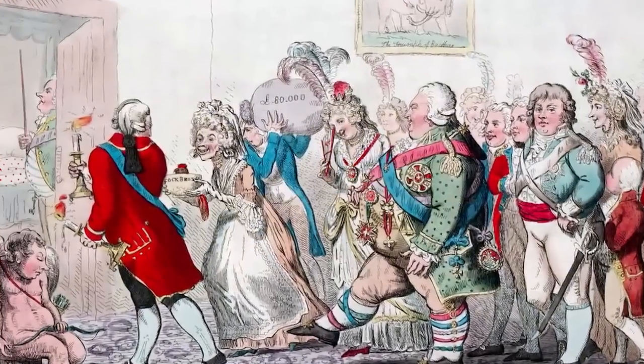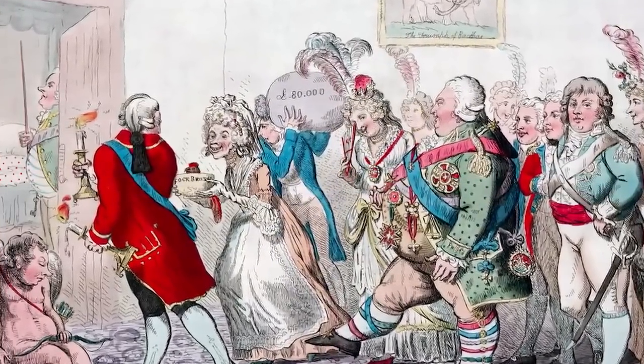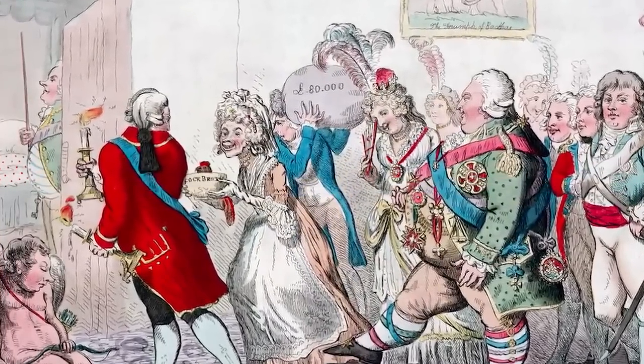Anyways, this was all done so that there were witnesses to the consummation, so that the marriage's validity could be backed up.